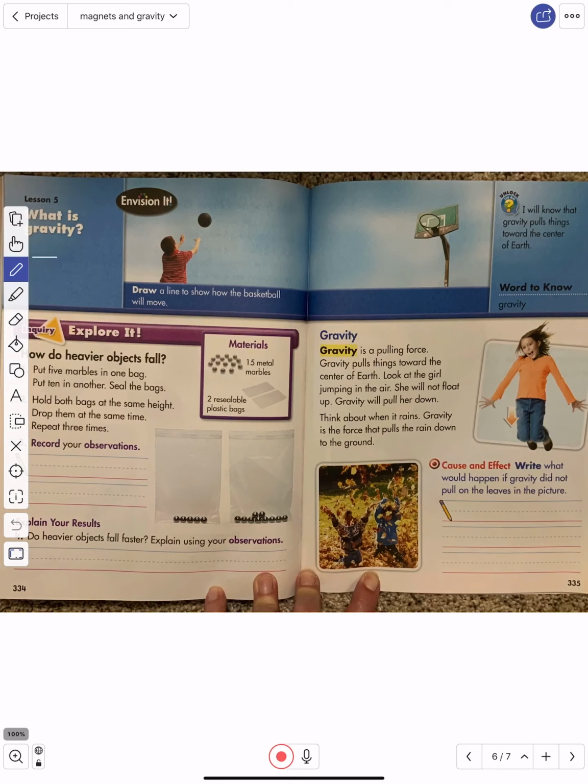What is gravity? This lesson's rather short as well, but the Explore It talks about heavier objects and lighter objects. So you're being asked to use the zippy bags, and if you have metal marbles, see what you can do with that. If not, I don't have metal marbles. Maybe I want to just put 10 pennies, or maybe regular marbles, whatever. Something that's not going to break though, and see what you can do.